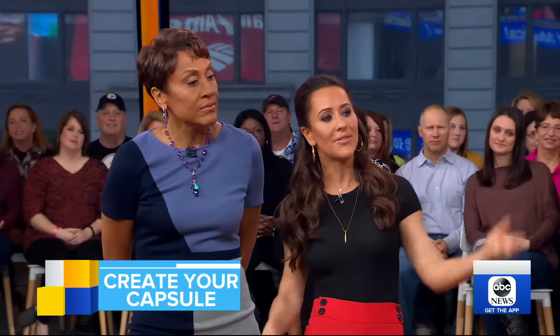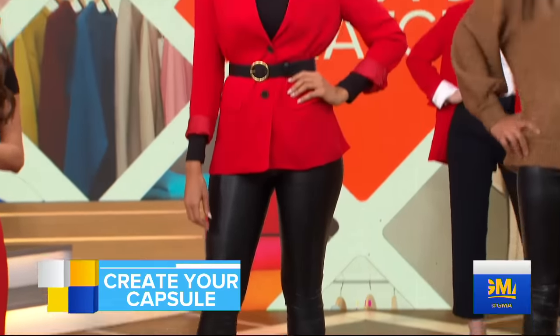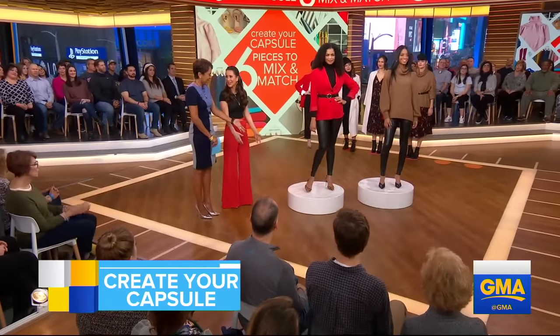Have your leather leggings, have it with a great blazer. I like belting the blazer to have a totally different look. And of course, something that you must have in your closet, a pair of leopard shoes. That's a must this year.